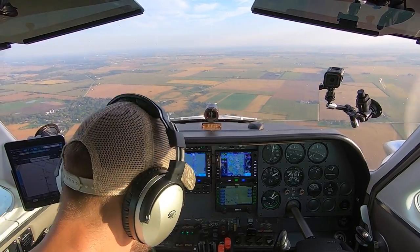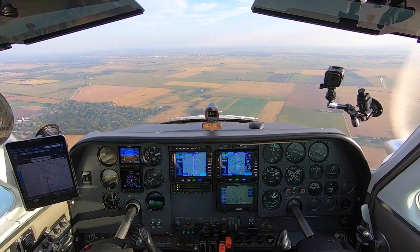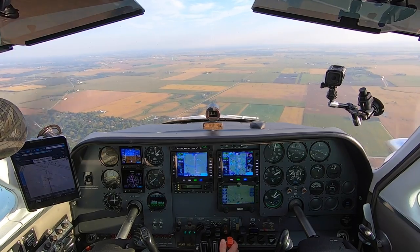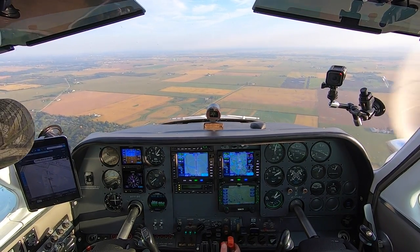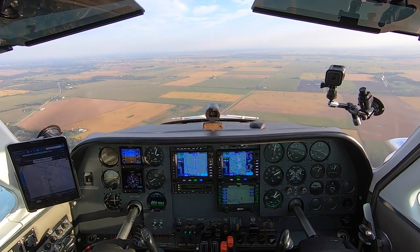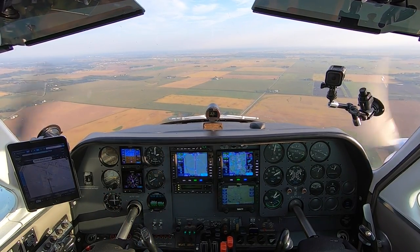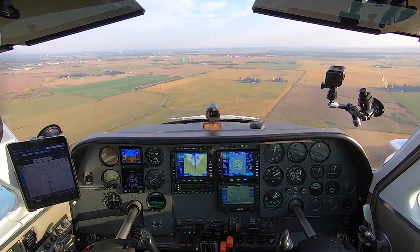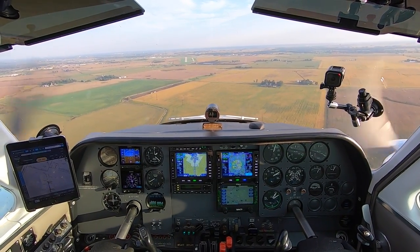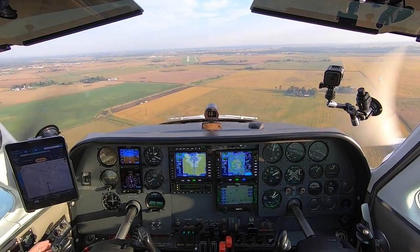So we got gas, fuel pumps are on low, fuel's on the mains. Undercarriage, three green. Mixtures and props are all set pretty well. A little bump. The mixture's up just a skosh. And we're perfectly on our speed, hugging right around 135, 140. Got both needles nailed. Man, I love these avionics, on a very windy day. Gets us right in here, lined up.